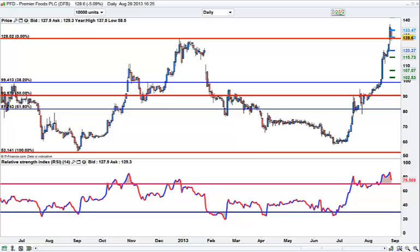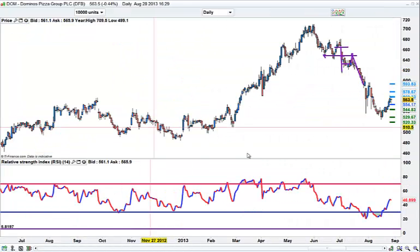Anybody who is purely trading forex is missing out if you're not trading some of these stocks. For every stock that doesn't work, there are a good selection of ones that do.